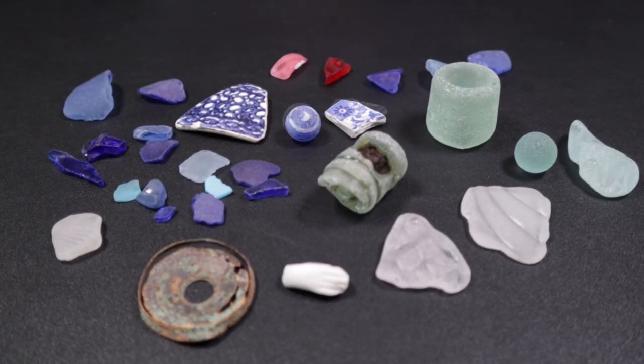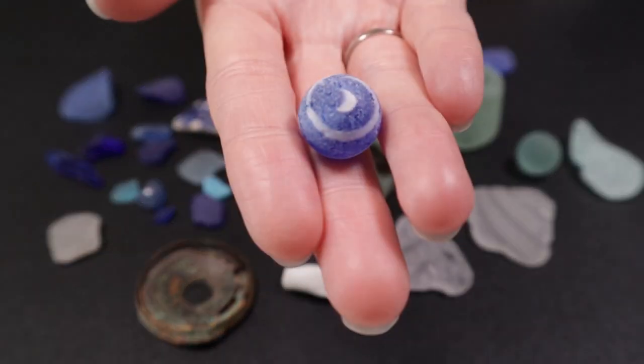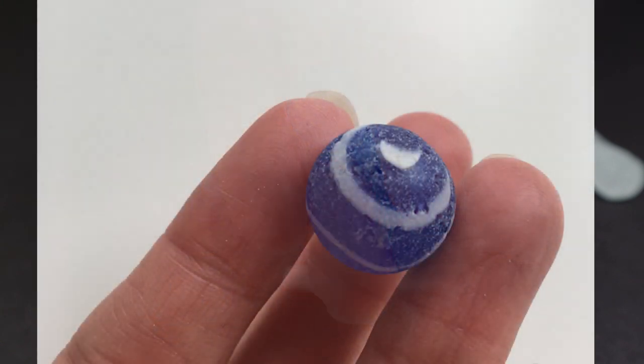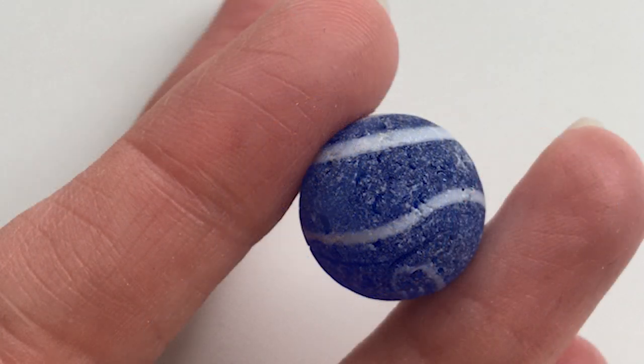We're also having a lot of luck with marbles. What an amazing blue marble this is. It looks like the blue planet, and it really is very similar to the ones that we found in Buckhaven a few weeks ago. Now I thought at first it was a wire pulp marble, but it's not.